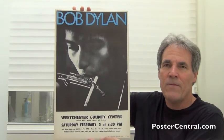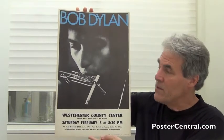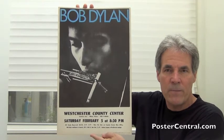Now in '65, which I've also blogged, they had a photo of Bob, it was about this size, as a matter of fact, holding an acoustic guitar and a full body shot. Well, of course, you had the controversy of Dylan doing the first half of the show acoustic and then bringing out the Hawks for the second half and blowing everybody's eardrums out.